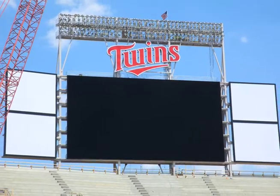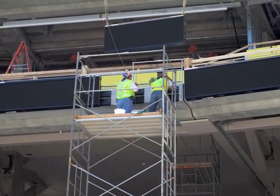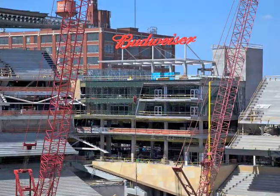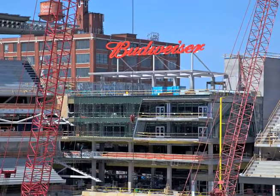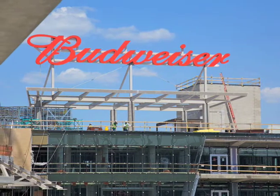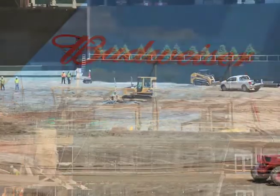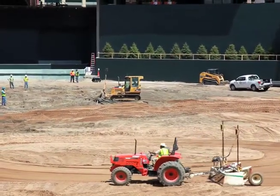Now that the scoreboard is done, Daktronics is busy putting in the ribbon boards along the club level, and that work is almost complete. Above the team administration building, the Budweiser sign is in place on the rooftop deck. This will be an area that will have ample standing room, rooftop seats, a full-service bar, and a fire pit. In center field, the batter's eye wall has been painted, and the native spruce trees have been planted.